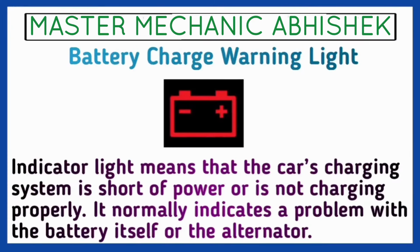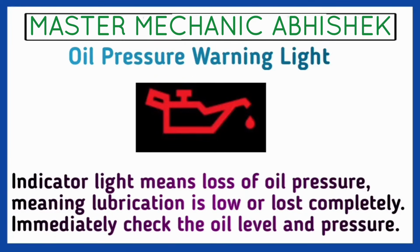Battery charge warning light. Indicator light means that the car's charging system is short of power or is not charging properly. It normally indicates a problem with the battery itself or the alternator. Oil pressure warning light. Indicator light means loss of oil pressure, meaning lubrication is low or lost completely. Immediately check the oil level and pressure.